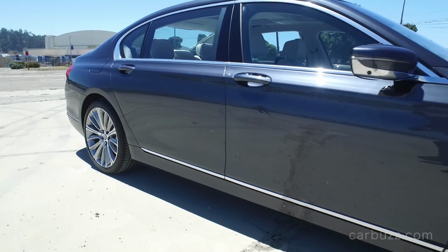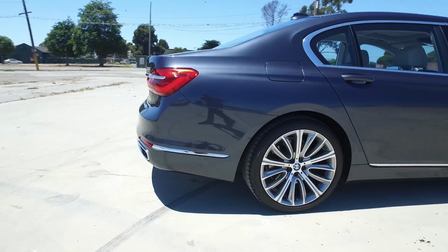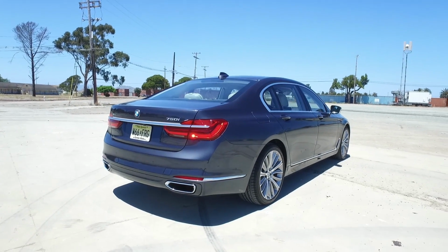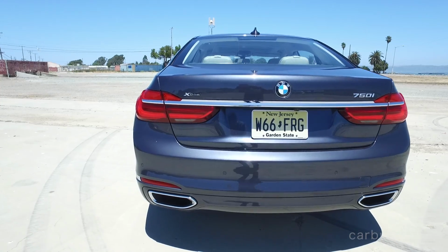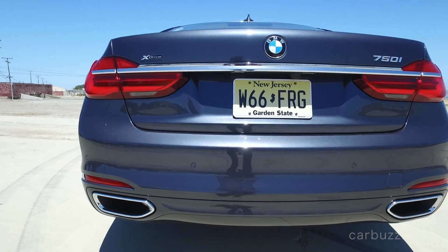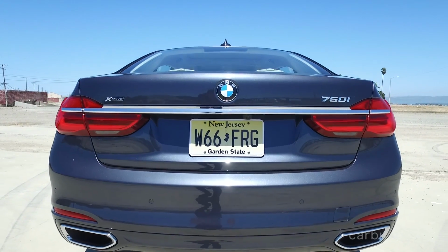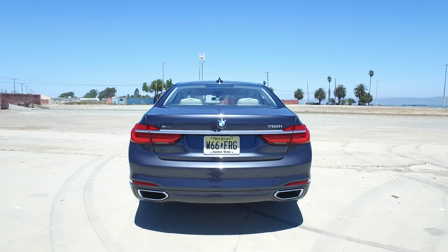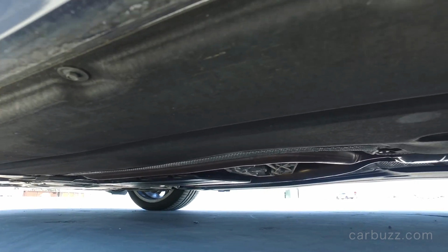Now, looking at the design here, in some markets you can actually get the 7 Series in the long wheelbase, but this is a standard wheelbase version. It has this Arctic gray metallic exterior color, and BMW's design chief Karim Habib and I were talking at Geneva last year, and he was telling me some of his principles of design, and that he believes that every design needs to innovate, it needs to bring something new to the table, and that good proportions are essential to him, as well as the little details.